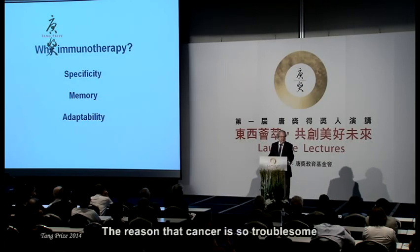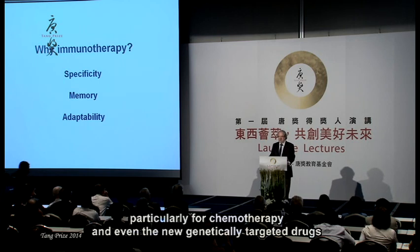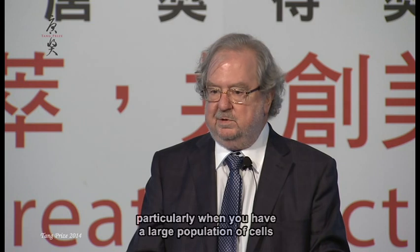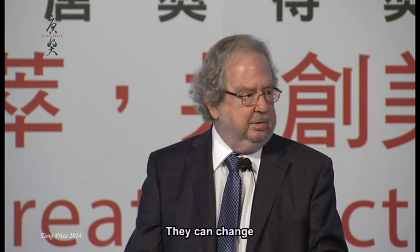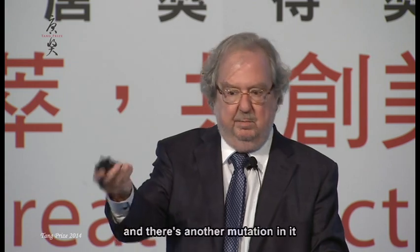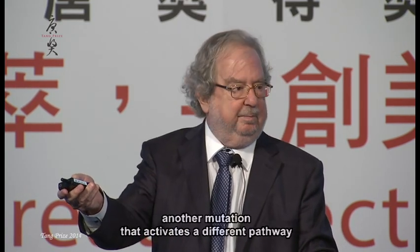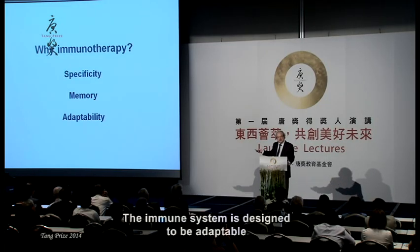The reason that cancer is so troublesome, particularly for chemotherapy and even the new genetically targeted drugs, is that tumors can change, particularly when you have a large population of cells that are inherently genomically unstable. They can change, and so you target one gene and there's another mutation in it that makes it no longer responsible, or another mutation that activates a different pathway, so the tumor can get away from your drug. The immune system is designed to be adaptable.